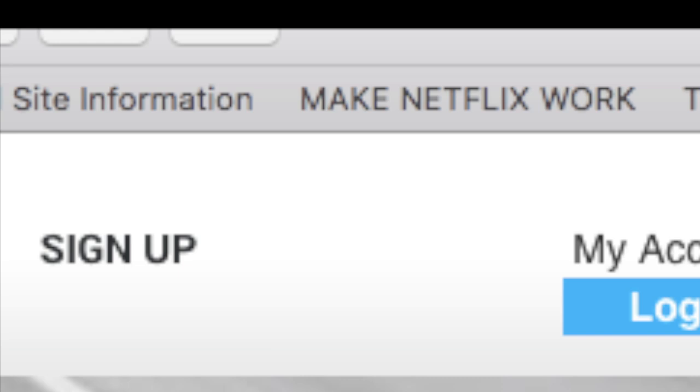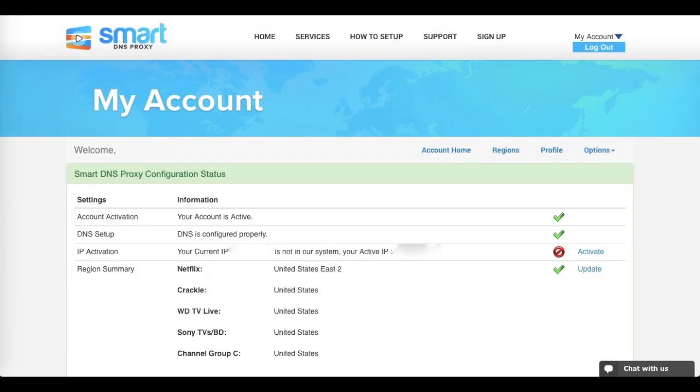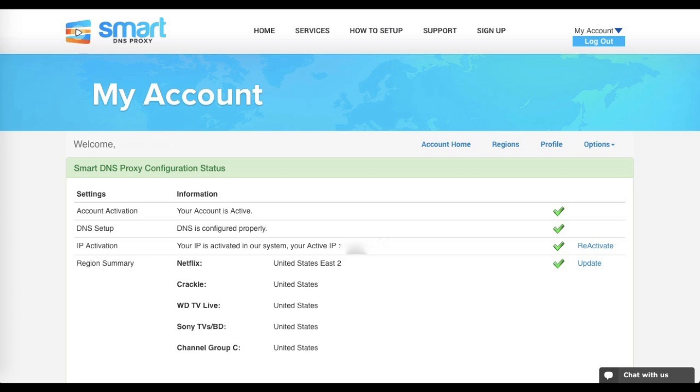So you set up your router, you come back to this page, and you'll see 3 green ticks and a red circle. The last thing you need to do to get this all going is to click where it says Activate next to the red circle. The screen will do some stuff and come back, and it'll look like this. 4 green ticks.